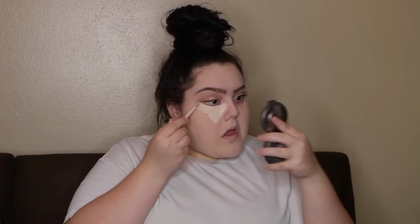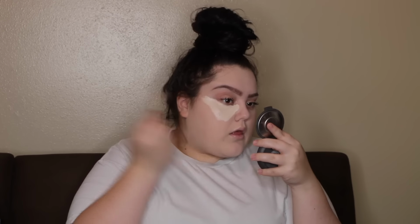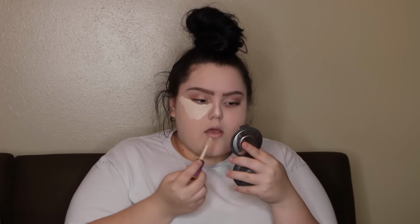So now what I'm going to do is take my concealer, my Tarte Shape Tape concealer, and really do full coverage right here. Then right here, not a lot right here or here, but a good amount. And then I'm going to put it right here. Take your beauty blender and blend it out.